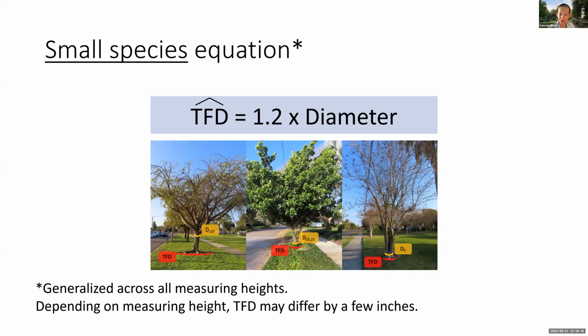Okay, for the small species, it was another lucky situation where it didn't really matter whether the diameter was measured at diameter breast height, 6 inches, or 2 inches. It really only made a trunk flare difference of about a few inches. So for science, it matters, but for you all who are estimating trunk flare for small species, it actually doesn't really matter which of these 3 heights you're measuring at. You can still use this 1.2 factor.